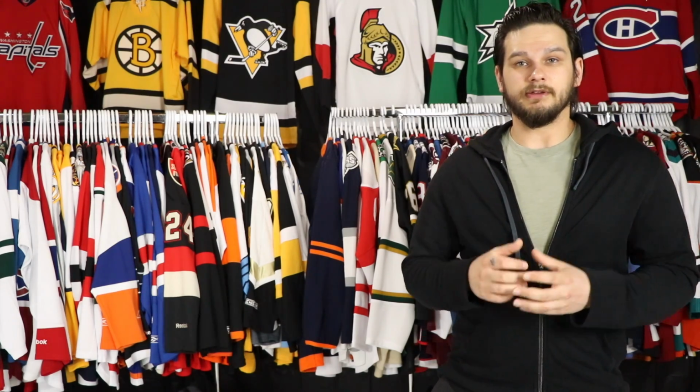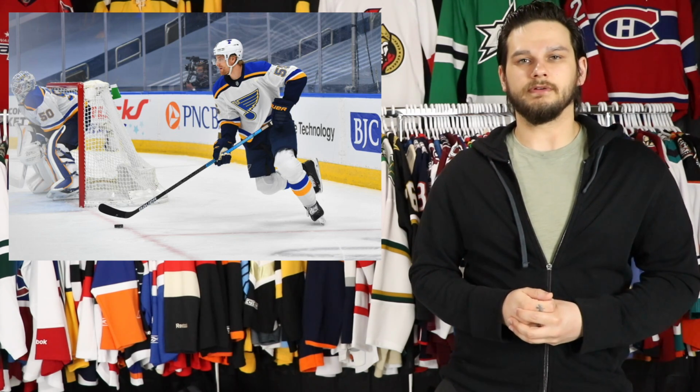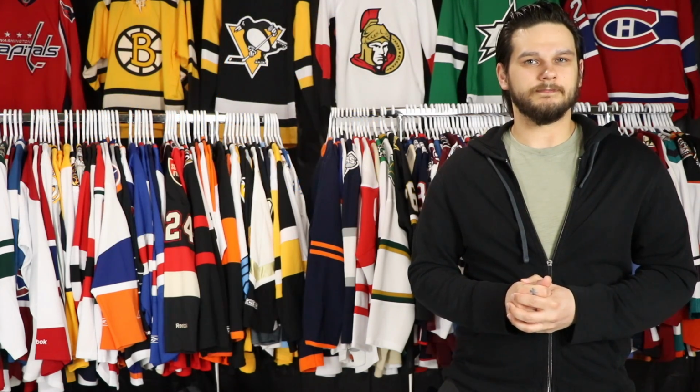Number 3, I'm taking their 2017 to present day white jersey. This is the jersey that they won their first Stanley Cup in, and I think it will go down as one of their best of all time, and it looks so good on the ice.